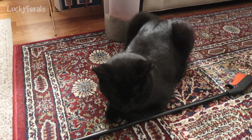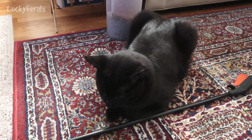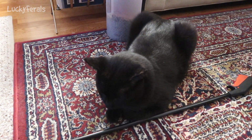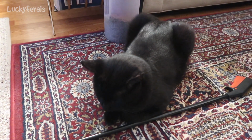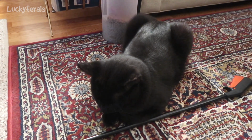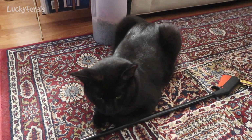Why is he licking? It wasn't like a normal thing. It just kept going on. And I remember thinking maybe he's licking something up, like, oh no, maybe he's regurgitating or vomiting in his mouth or something.